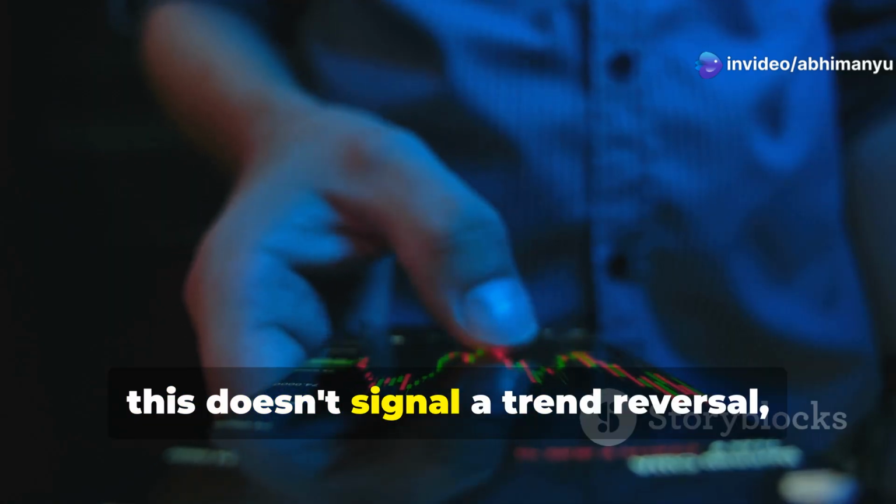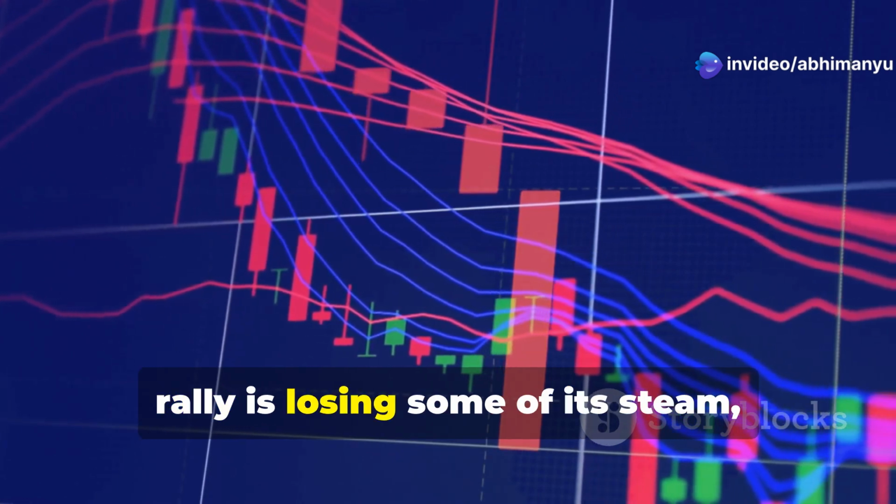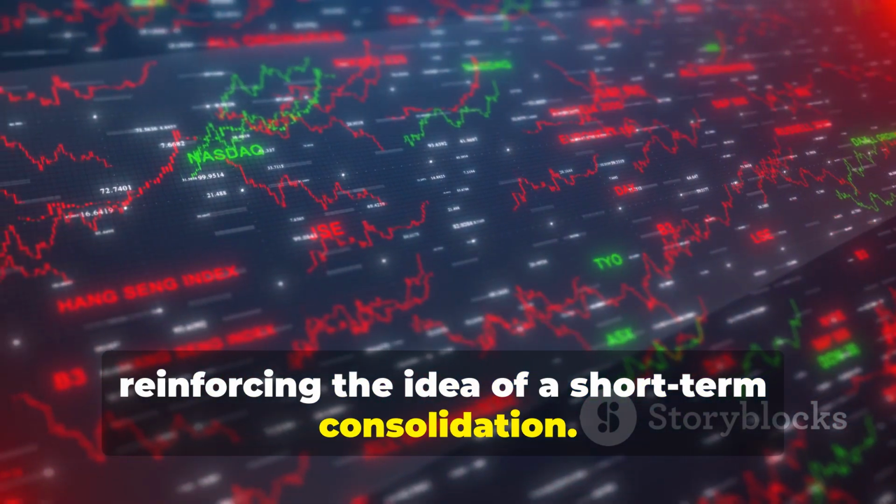Again, this doesn't signal a trend reversal, but it does hint that the recent powerful rally is losing some of its steam, reinforcing the idea of a short-term consolidation.